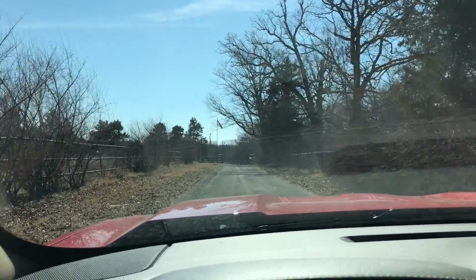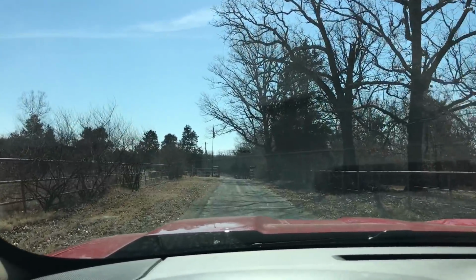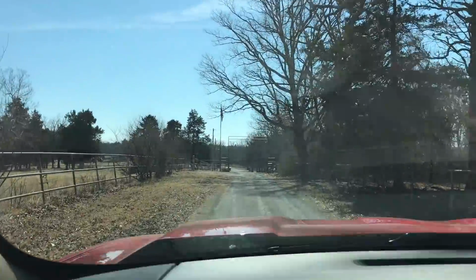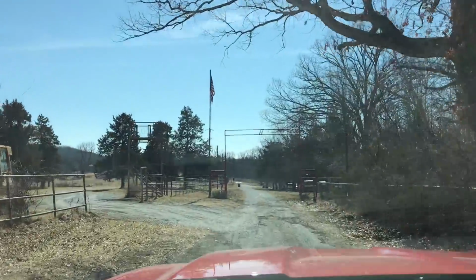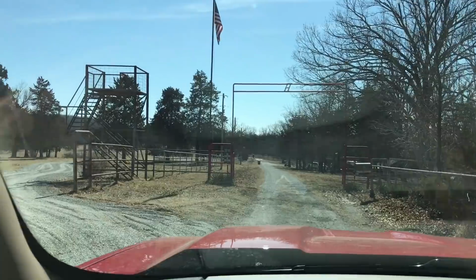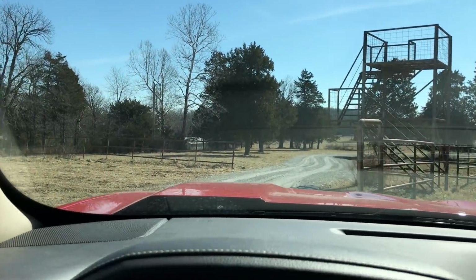So we're just now coming to the end of Moark Road at the southernmost side of Missouri. You can see a big red gate there. That's the neighbor's driveway. And we're going to cut left. So Moark Road just ended. And we're going to cut left onto the gravel road to the property.